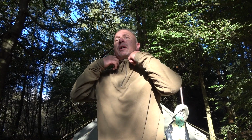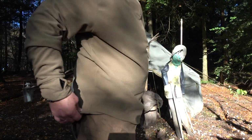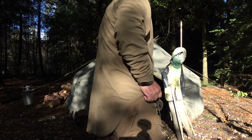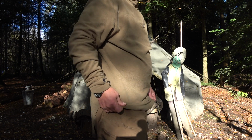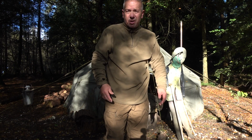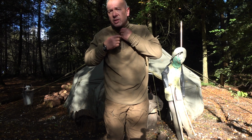Same again, a great high neck on it, and you have the finger loops. Also like the long back. If you're sitting around camp or sitting on cold equipment, you know, it's covering your bum. So it's a great cut on here. Same again, nice colour, and quite robust top. Put this through its paces.